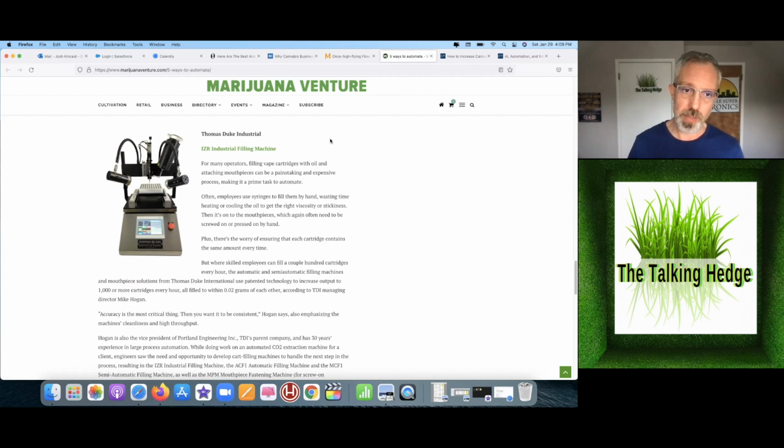Speaking of tabletop versions, there are filling machines for vape carts. Why take a syringe and have somebody sit there all day? This is going to be precise. If you have any kind of trace tracking, then the state regulators can tie directly into the software, I'm assuming, and out you go. So not high production, but it's a start.